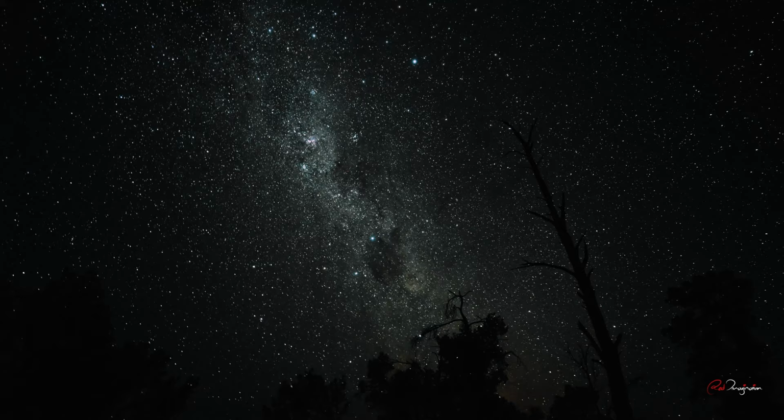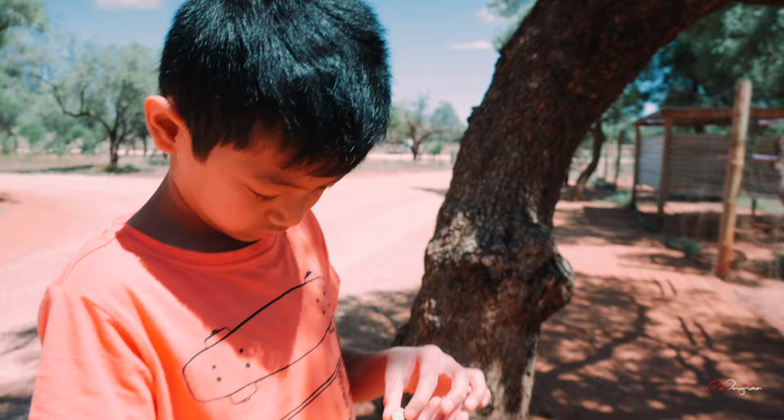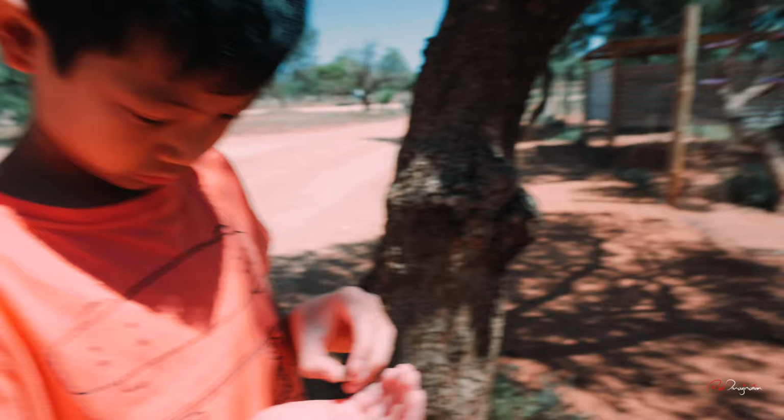Emu feeding again, part two. Easy, easy. See, man. Even if you just do one, it doesn't hurt you. It's so soft. The more you wait, the more you build up your fear. Right? The best way to do it is just close your eyes and then 1, 2, 3, just do it.